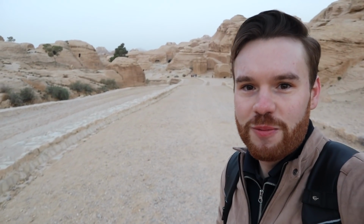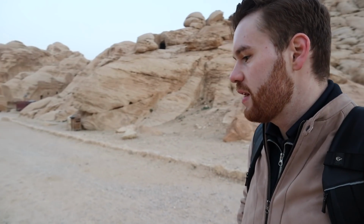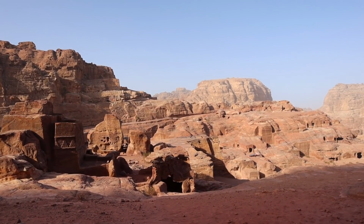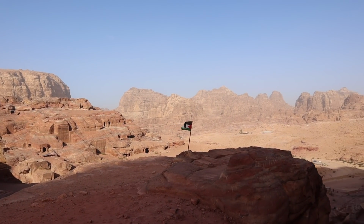90 JD, where I could have saved 20 JD if I'd bought the Jordan Pass, which includes your visa, but also entrance to over 40 attractions in Jordan. It makes perfect sense to pick up this pass if you're planning to travel around the country for more than 4 days and you want to visit Petra.